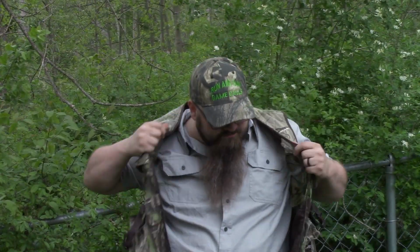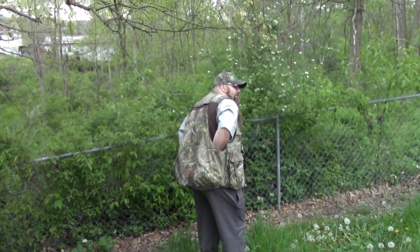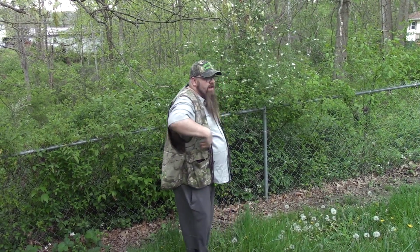The vest that we wear, which Dad and Alvin may have both covered, is a Remington vest that we purchased from Walmart. And it actually has a seating pad that goes on the back that you can sit on. And it also has a game bag where if you're squirrel hunting or even turkey hunting, you can put your game in the pouch on the back. I've worn this vest for turkey hunting. So turkey and squirrel, this vest is really good for.